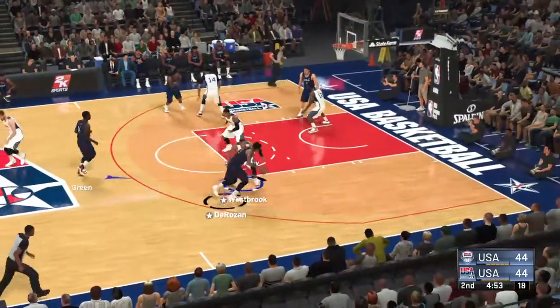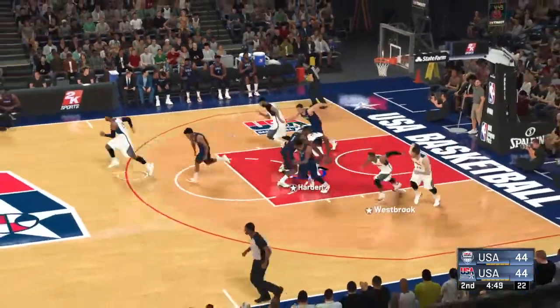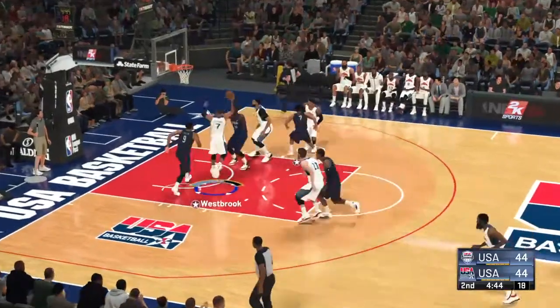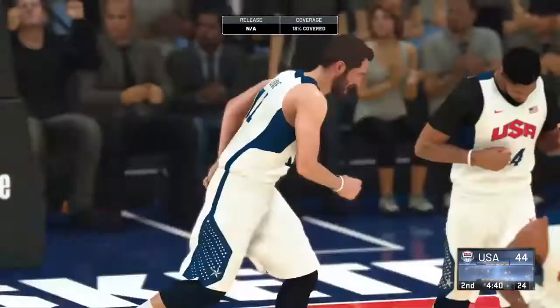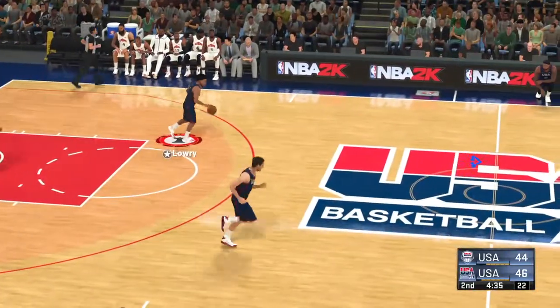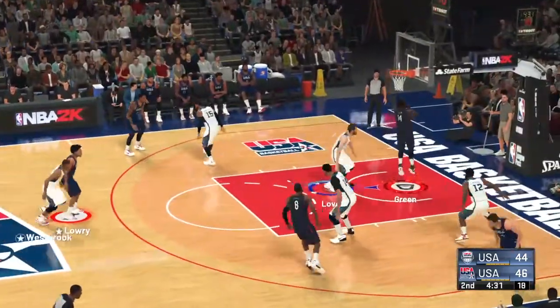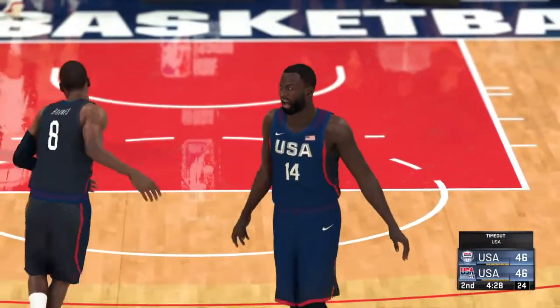Green finds DeRozan. Lets it go from 11. Harden grabs the miss. Now USA with it. Here's Westbrook. Green with the block. And what Green lacks in height, he makes up for in height. He's such an outstanding shot blocker. I mean, it took him a long time to get into the flow of the game, but the points are starting to come for him. And Green gets it to go. The USA calls time here.